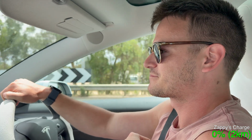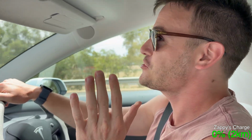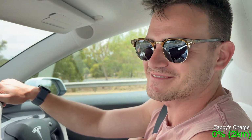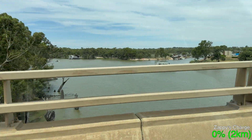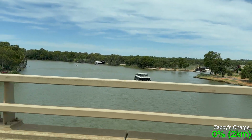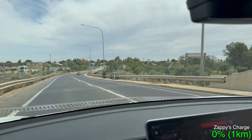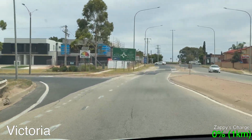So are you excited crossing the border now? Woo! Yeah. And this is the Murray River. And we are now in Victoria. 1K to go and 4.4 Ks until we reach the charger. To Victoria. Ooh, we made it!